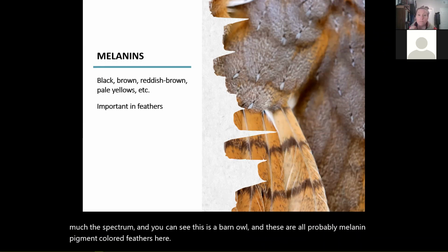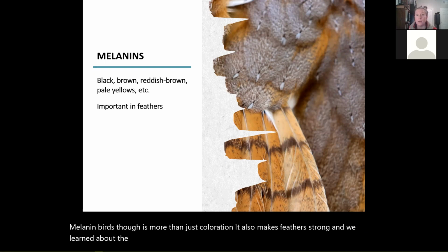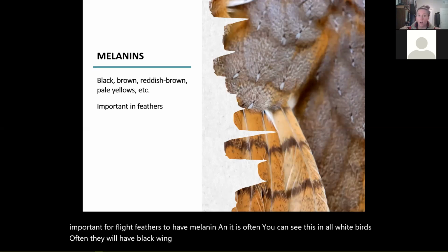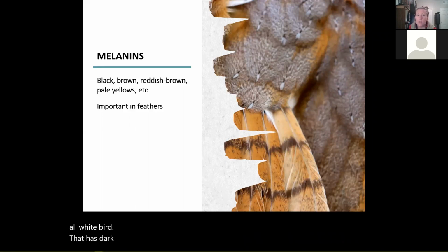Melanin in birds, though, is more than just coloration. It also makes feathers strong. And we learned about the structure of feathers and we learned about what feathers do. So it's really important for flight feathers to have melanin. And you can see this in all white birds, often they will have black wingtips or they'll have just all dark wings. Maybe they'll be another color and then they have all dark wings. A local example that we see in Nevada of an all white bird that has dark wings or dark wingtips is our American white pelicans. And that's because that melanin helps make that feather really, really strong.